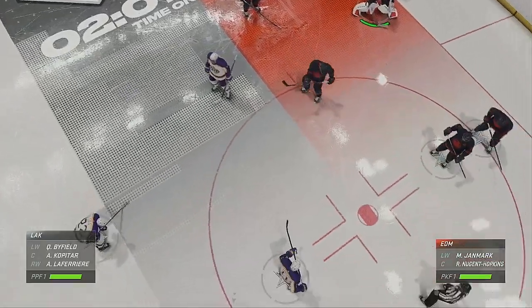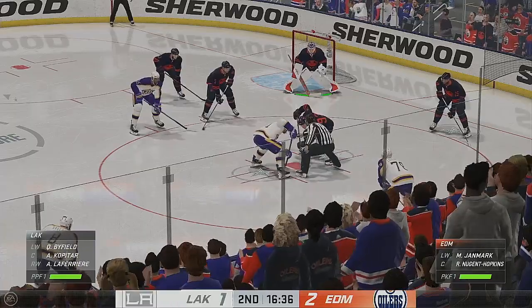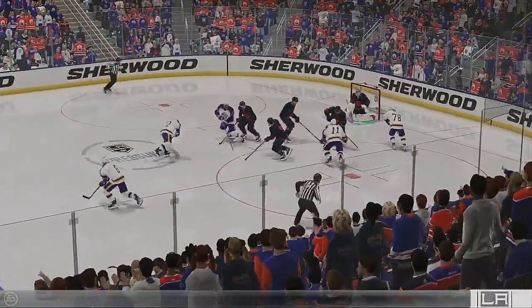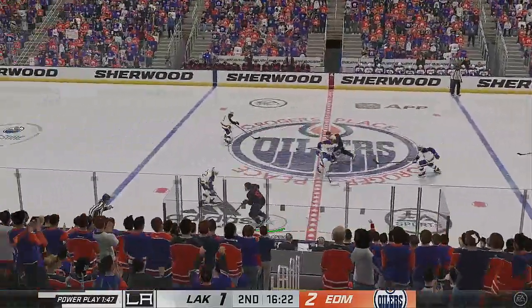LA sending their power play unit out for the first time tonight. Well, they earned this power play, James, through hard work, and it's an opportunity to even the score here. They need to find a way to execute and get back to even. Pucked away. Slides it over with pace to Nugent Hopkins.